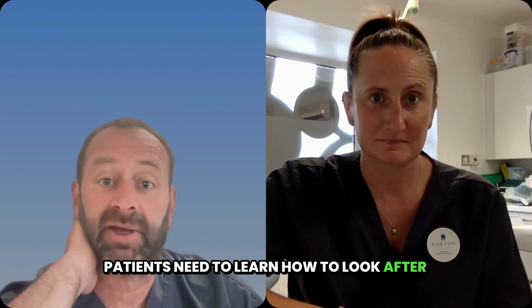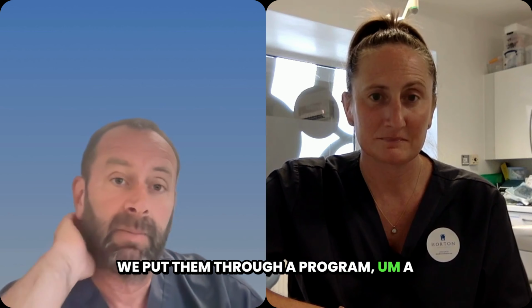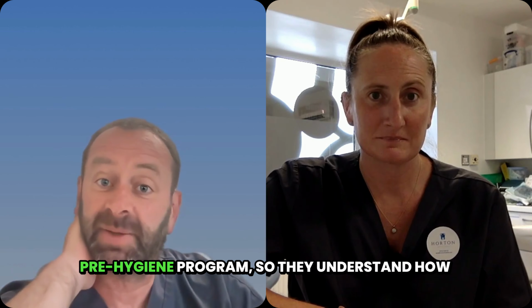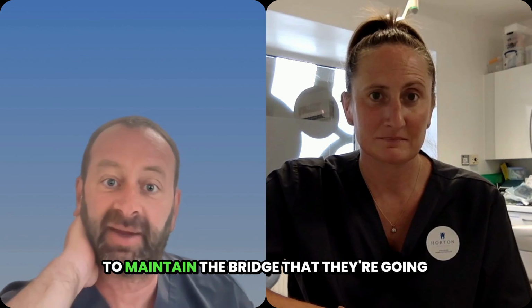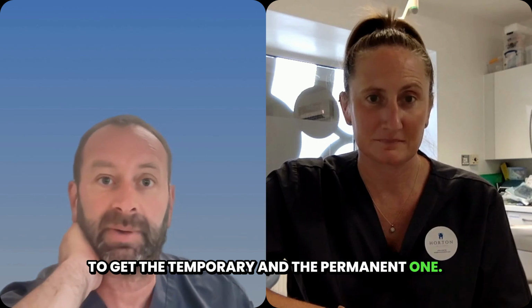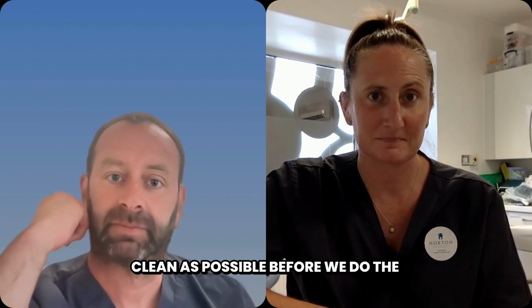So they need to be looked after. Patients need to learn how to look after them before they have the implants. We put them through a pre-hygiene program, so they understand how to maintain the bridge that they're going to get, the temporary and the permanent one. And also, we try and get their mouth as clean as possible before we do the treatment.